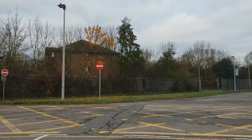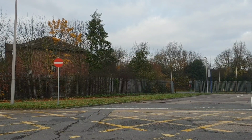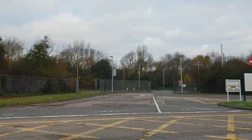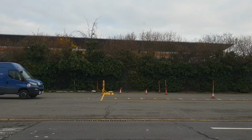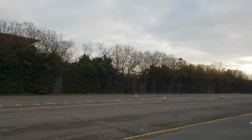Now we are going to take our first stop here. Can you see there's a yellow box junction? So we signal right and we start turning. You're not going to go straight out. And the next stop is going to be here. Checking to your left, nobody's coming, and then you're going to start moving.